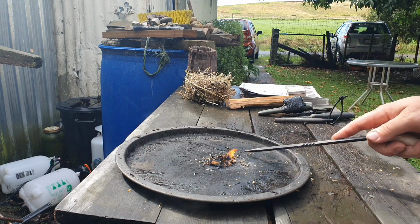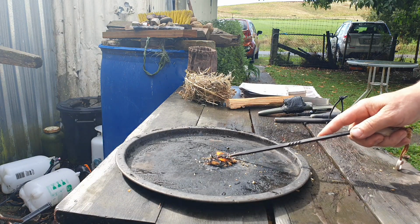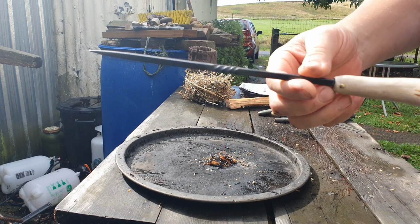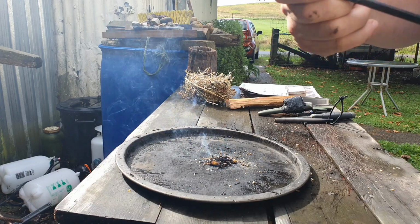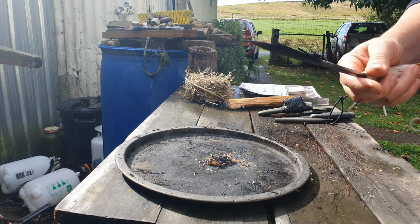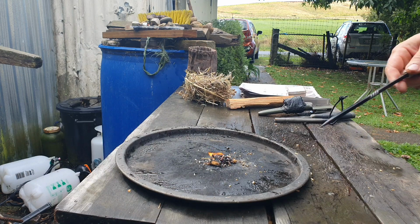Oh, I didn't bring my pocket bellows either, Dean. Well, that thing is a work of art. That's absolutely gorgeous, mate. And that fatwood, and it just keeps burning. Incredible.